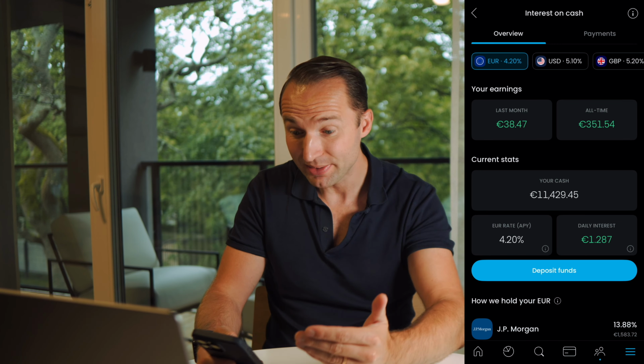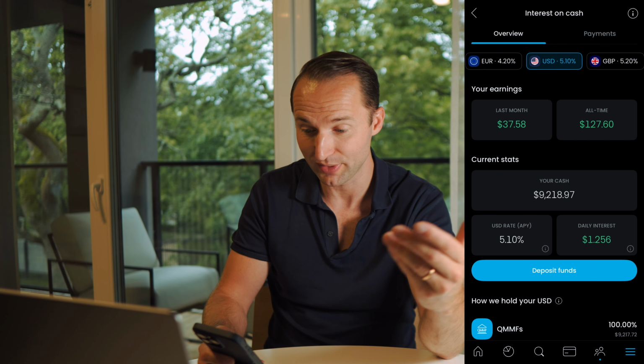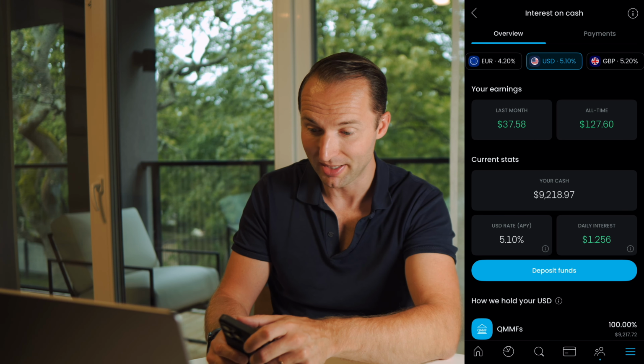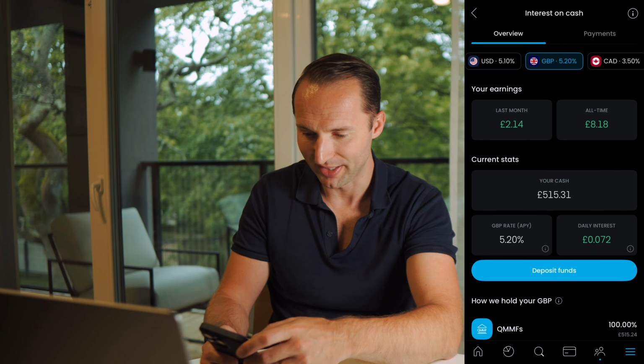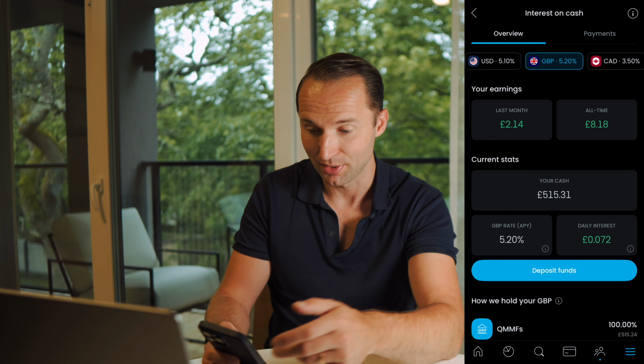Now it's not life-changing money, but still just by keeping my money over there, which I then use to invest. And while it's not invested, it starts accumulating interest. That's really what I love about the platform. It's so easy. You can also, of course, have your dollars over here. There you can see I made also $37, which is not shabby. And pounds, I just have a little bit over there, not too much. My total cash holding, but still £2. And the cool thing is you can also go down and see how they're holding your euros, what they're investing it in. Good thing is none of that money is locked up.